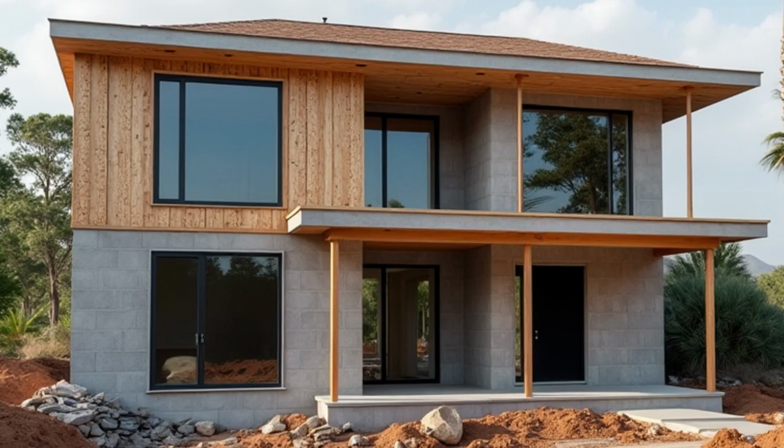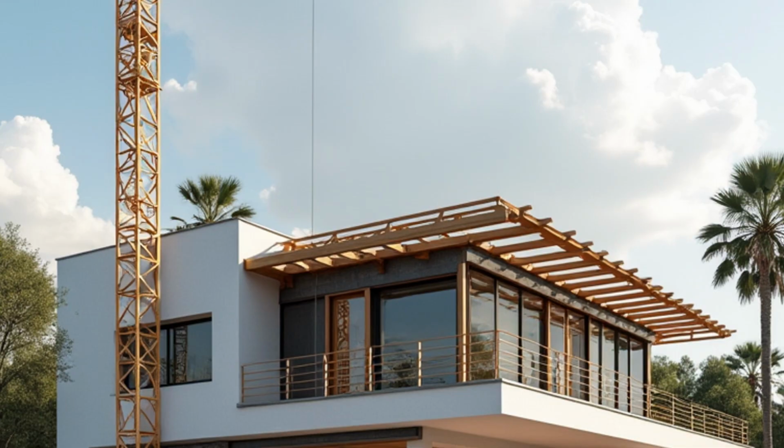We want to get to the core of what a trust actually is here. Why someone might choose this route, the real advantages, and some might surprise you, but also, crucially, the potential downsides and the tricky bits. Absolutely. The idea is for you to walk away with a solid grasp of the concepts and the big picture.